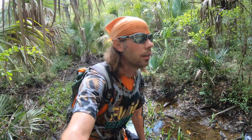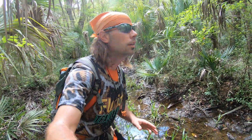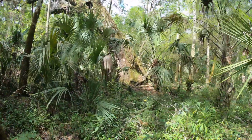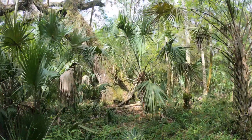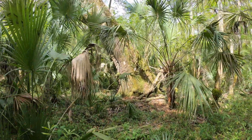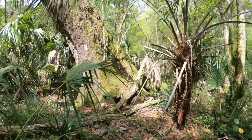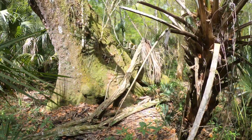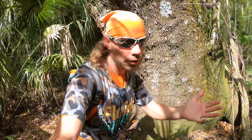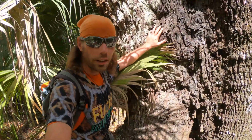Before I cross over this creek, I noticed a large oak tree over here. I'm gonna go take a look at this. It's really beautiful. Look at this beautiful oak tree out here in the wilderness. Really neat tree. You can see it from a distance from the creek over there. Standing here next to it, it is quite large.